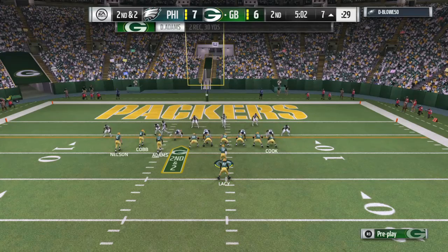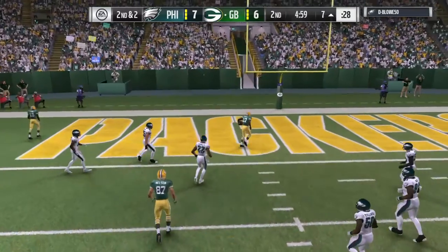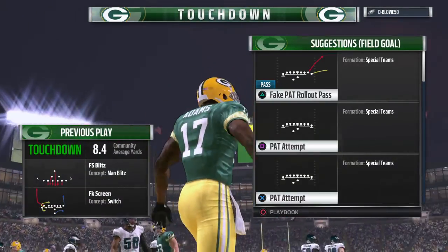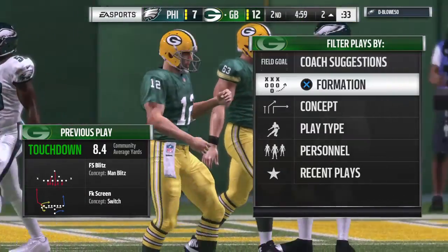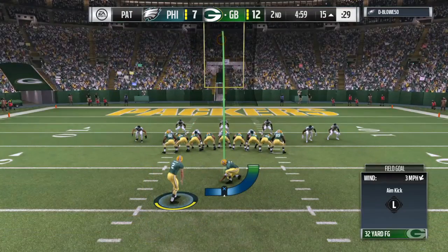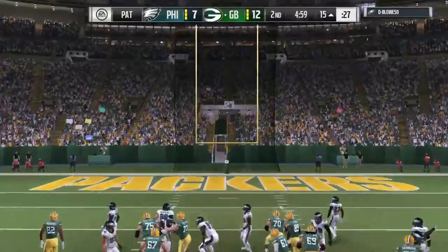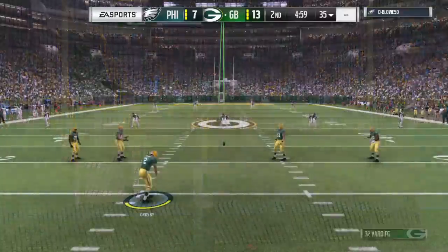Looks like the defense in press coverage here. Rodgers to throw on second. And he will get this into the end zone. Touchdown, Green Bay. Davante Adams, a 7-yard touchdown grab. And once again, the Packers, they're back out in front. And he atones for his miss the first time around as this one is up and good to extend their lead.